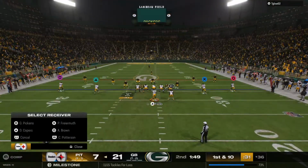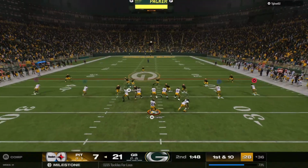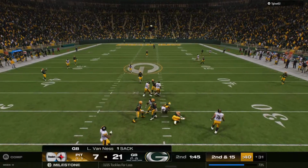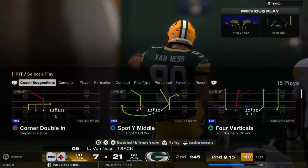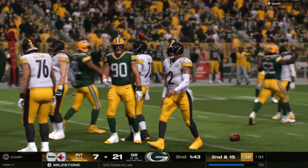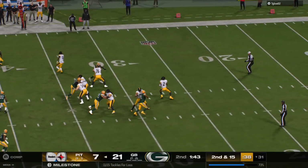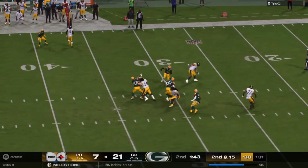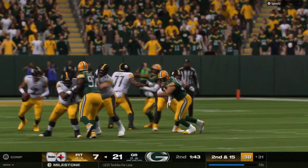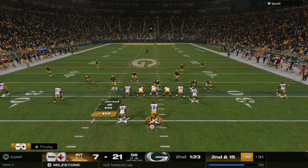Not an ideal way to end their previous drive. They threw the interception, Charles, after they had built up some momentum. They were moving the football, but something to at least build on for this offense as they run back out here. Yeah, you're right about that. Up until that last play, everything was working pretty well for this offense. Gaining chunks of yardage, getting first downs, really making a push for the end zone, and looked like they had a nice rhythm going. Now you got to have a short memory here. Don't focus on the interception. Focus on what came before it and get back to it.